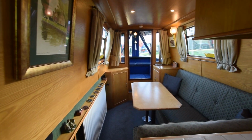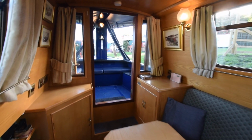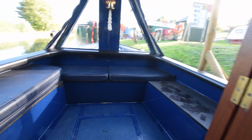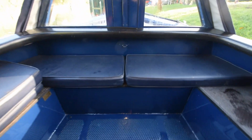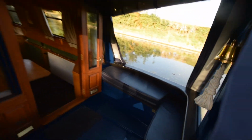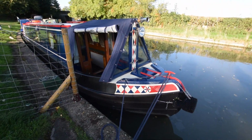There's absolutely nothing to do to this boat. Really good condition inside and out. I love her, I could see myself on her. All the lighting's LED, except for one over the bed actually. And there we go. That is Brandy Girl.